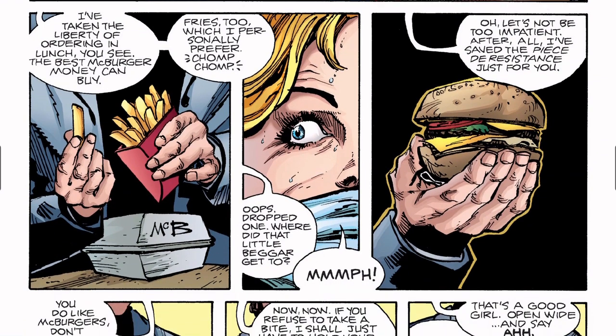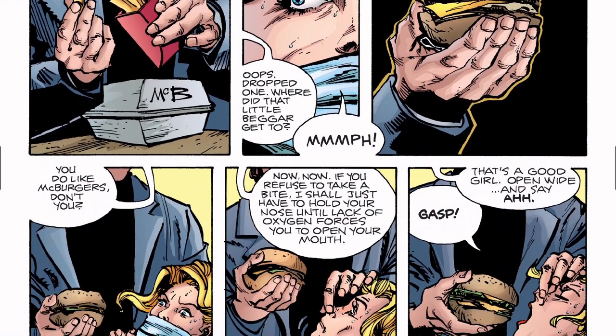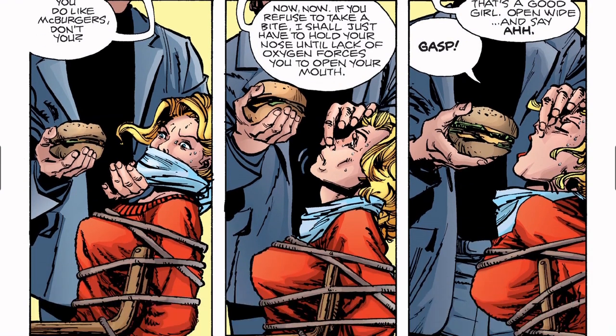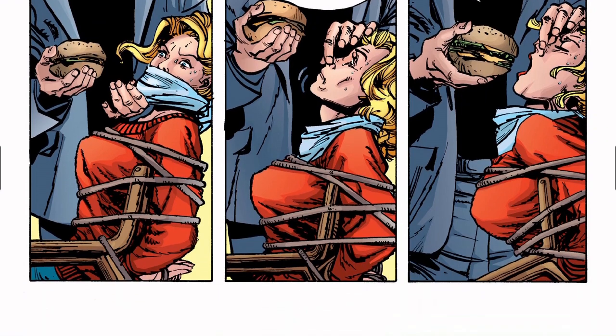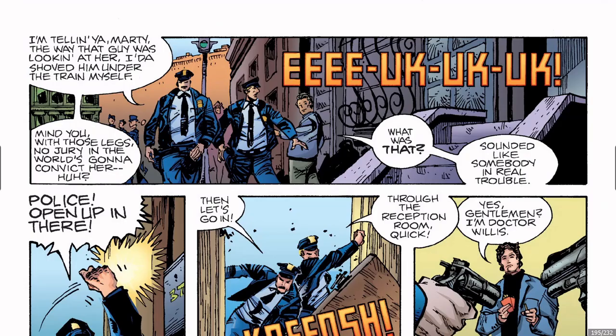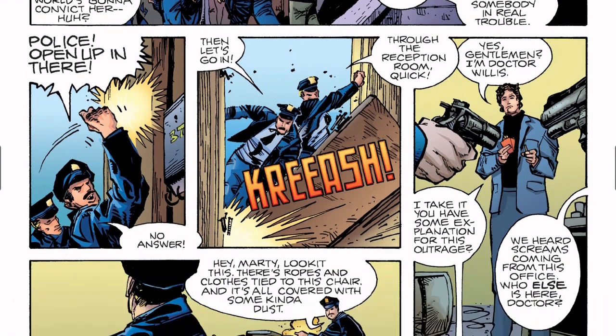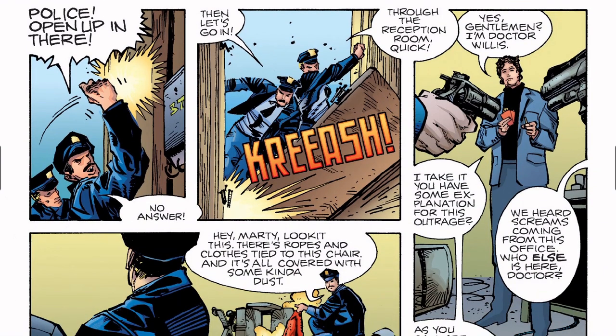So he is basically going to feed her. That is what this is all about. He is going to feed her a burger and some fries. And when she eats it, she screams. And the cops hear that and they go and take him.